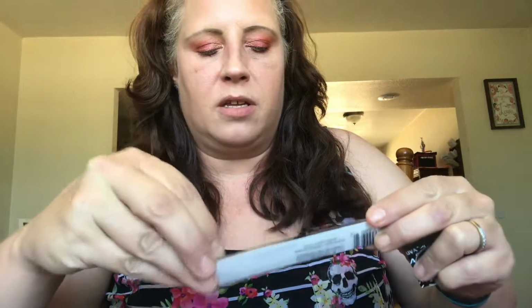Oh, it looks like we have 2 products in one. This is the Suva Beauty Hydro Liner in Grease in 620 brush set. So here's the brush. Can you see it? It's got a very fine tip on it.